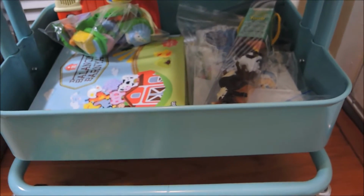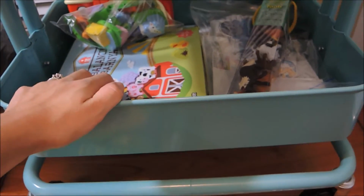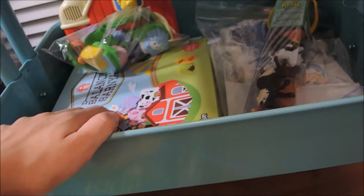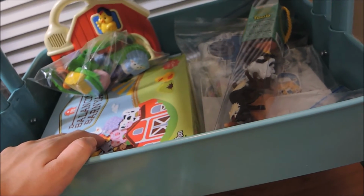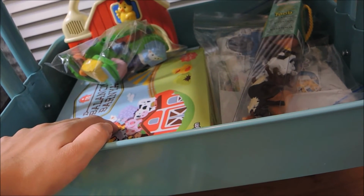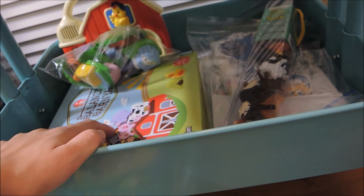I also, if I have the space, I don't always have the space on here, but I try to, if I do, pull out any toys that go along with our theme. So for example, if I have like a Melissa and Doug toy that goes with it, or a puzzle, or a lacing card, or any of those things, or sequencing activities, whatever it is, I try to pull out and put here. That way it saves me time throughout the week.